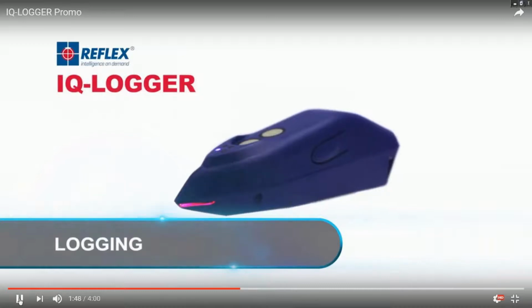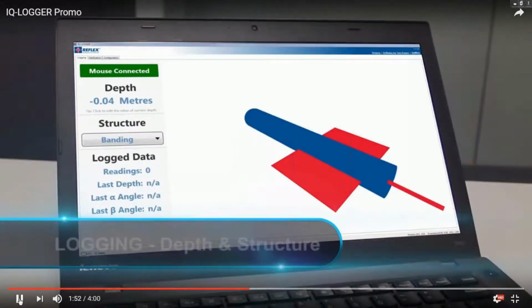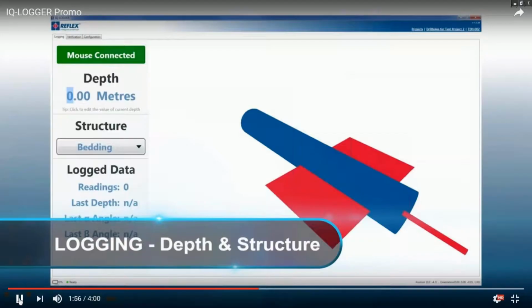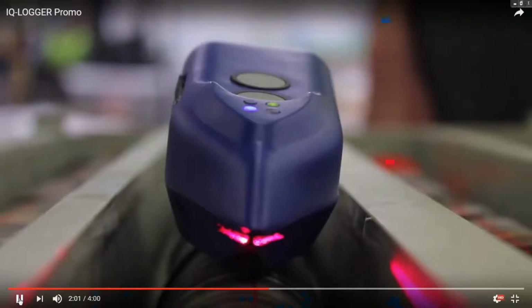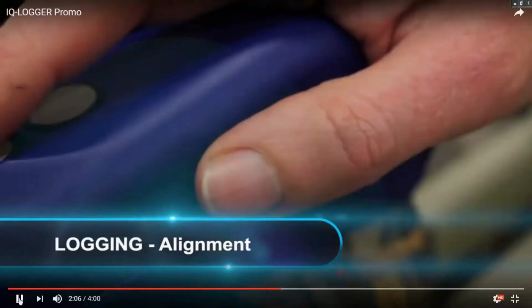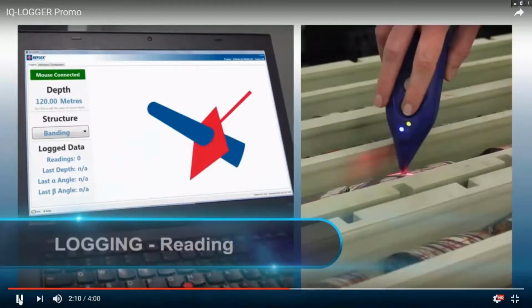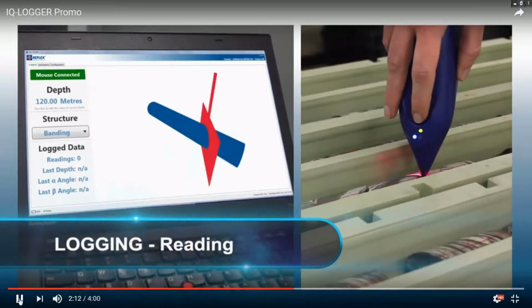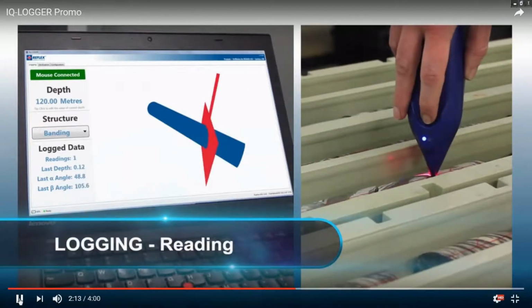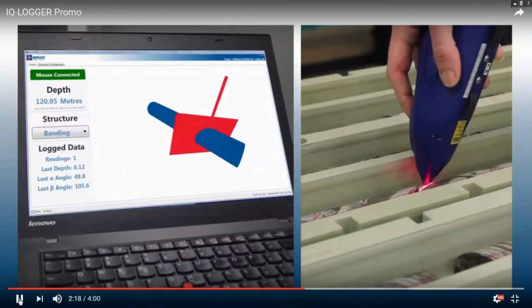So you can see here I am in a beautiful coat, just going through now and setting up and getting ready to do that logging. Again, I'll show you this in the software as well. This is just illustrating the process. There's that laser, and here I am now running along the orientation line. First I'm aligning it, and then I'm running along the drill core, getting to a structure and taking a reading. And then continuing on, going to another structure, taking another reading.